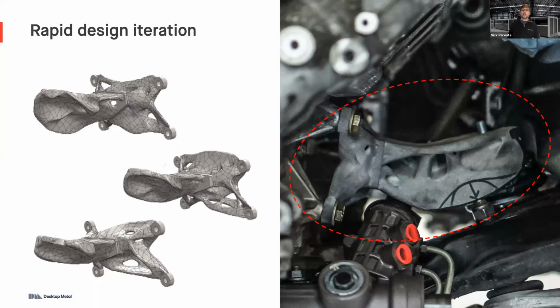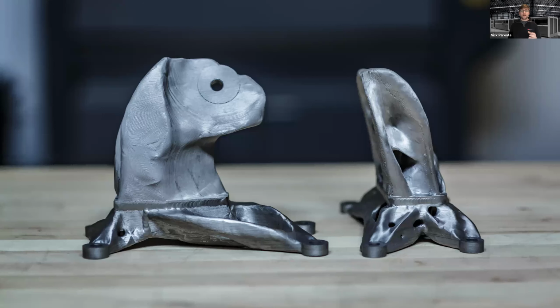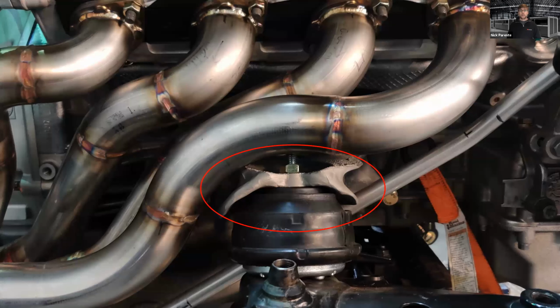So they're able to go back to the software, iterate on the design, and end up producing this final two-piece design. This was a part that was so big that it wasn't able to be produced in one piece on our system. And so what we ended up doing was welding the pieces together, and you can see that weld, a beautiful weld from a race team, welded perfectly and is currently installed on the car today. So you can see really, really tight tolerances they had to fit that part in, but with metal 3D printing, they were able to have that geometric freedom while still being able to produce a part in a cost-effective manner.